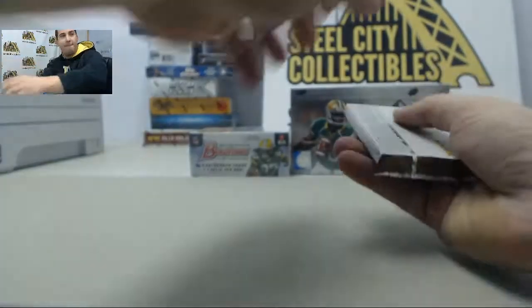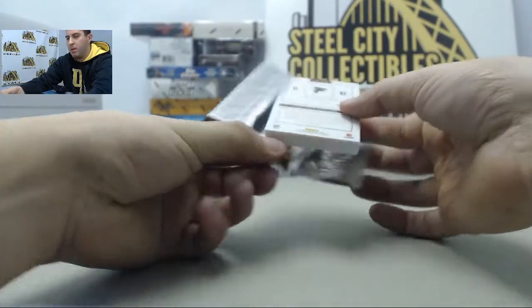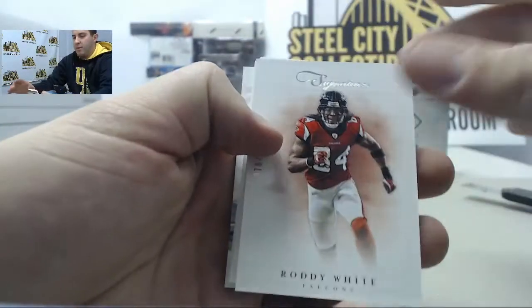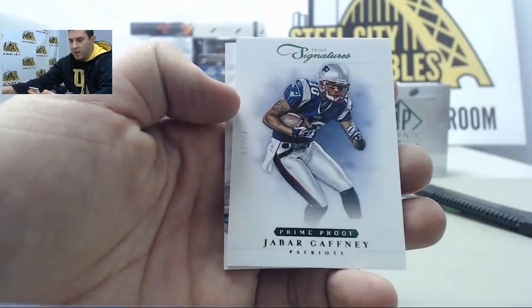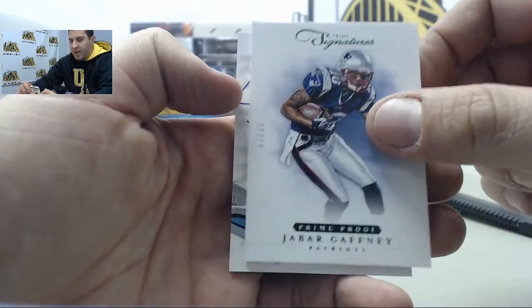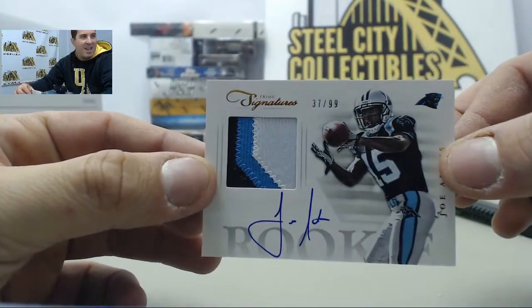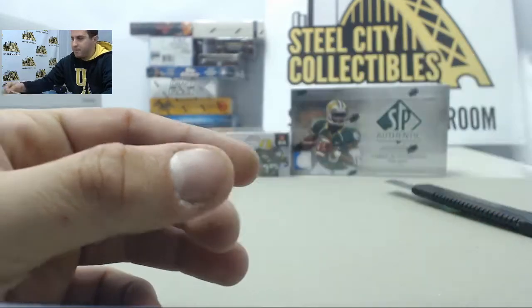There we go. Starting off, we have Roddy White to $4.99. Darren Sproles to $4.99. To 25, Jabbar Gaffney. And we got a rookie patch auto up next. Number to 99, Joe Adams. Joe Adams.